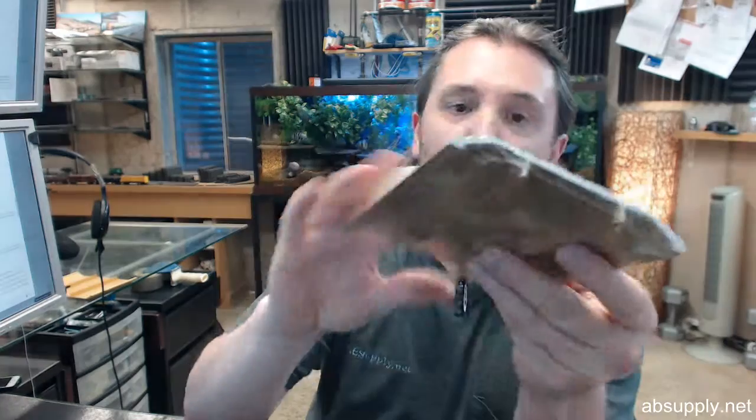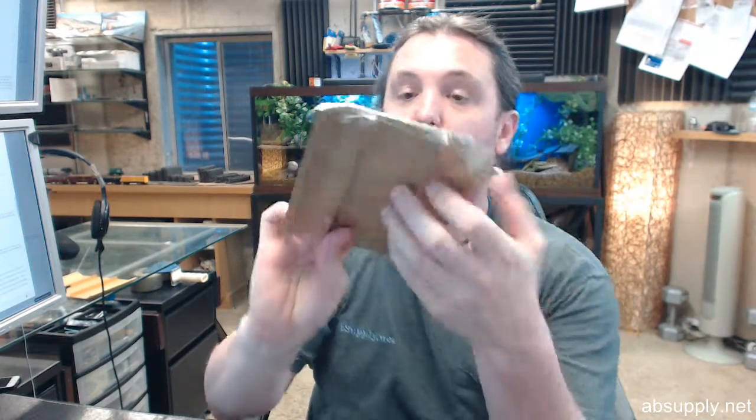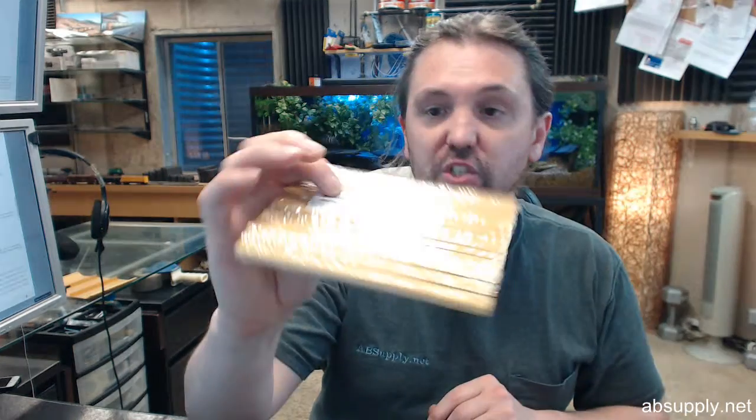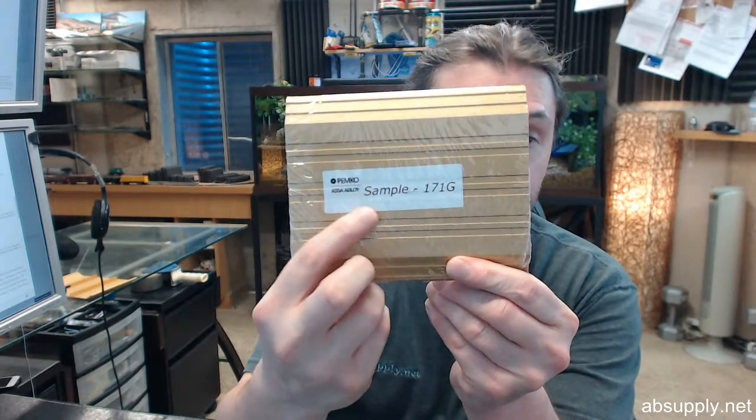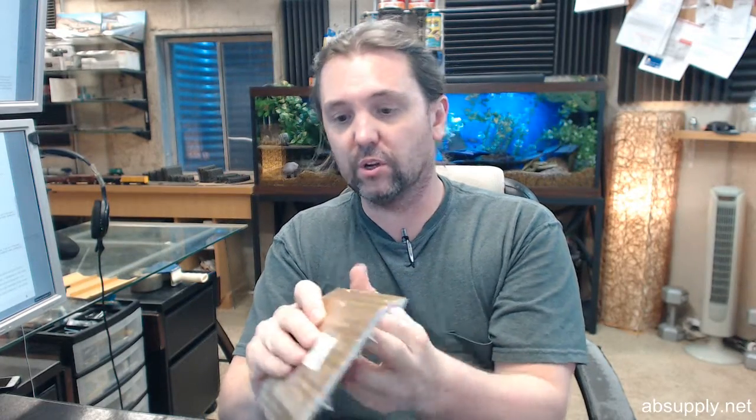Look at the Pemko number 171G. This is a gold anodized aluminum commercial saddle type threshold. This is just a sample, literally just for purposes of this video. It is seriously just a sample piece. Let's remove it from the packaging and get a nice close look at it.